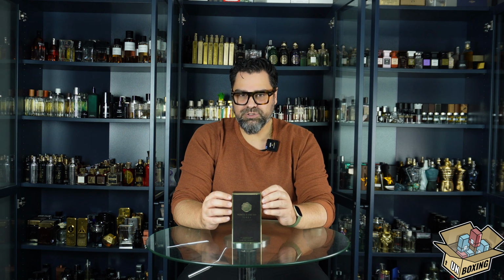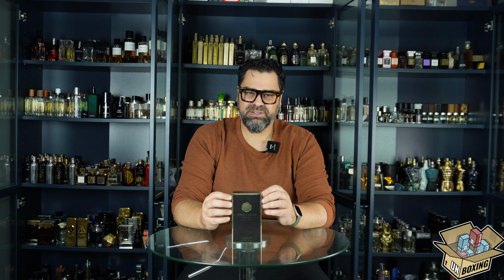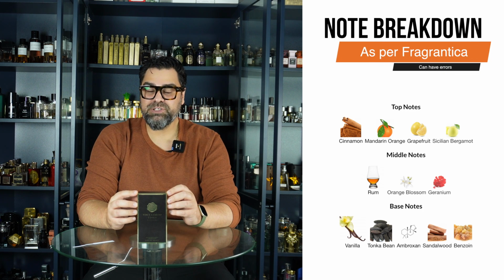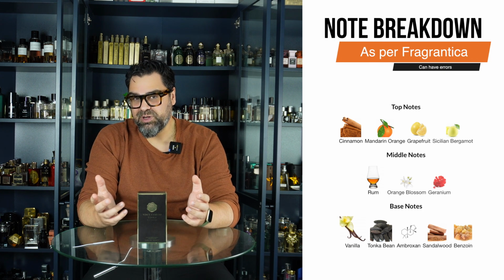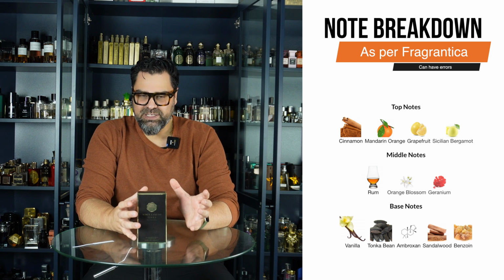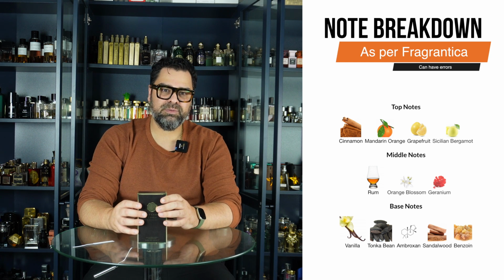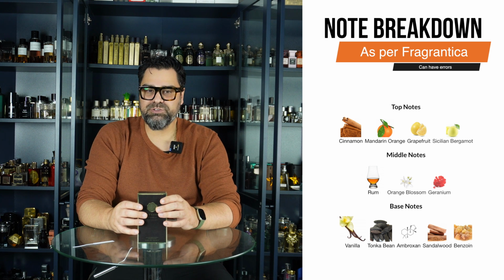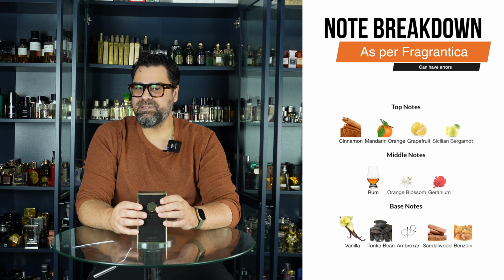Let's take a look at the little breakdown. This was released in 2020. And yeah, we got some spices here. We got cinnamon, mandarin, grapefruit, bergamot up top. So we got pretty bright top except for the cinnamon. Rum, orange blossom, geranium. Okay, so X Factor rum, right? Everybody gravitates towards the boozy note. And in the base, we got vanilla, tonka, ambrox, sandalwood, and benzoin. So a lot of vanillic tendencies in the back end, benzoin, tonka, and vanilla.